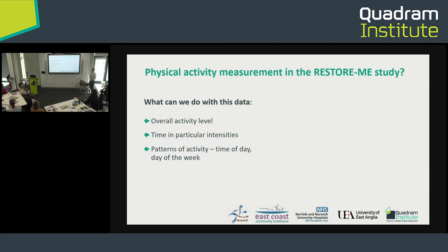We could also look at time spent in particular intensities. You can employ some thresholds along those different axes, and that will give you an estimate of how long someone might be spending sitting, walking, or doing more vigorous activities. And because all of the data is time stamped, we can look at patterns within the day or across the entire wear period. So if someone wears it for a week, we could compare their activity patterns in the morning versus in the evening, on weekdays versus the weekend, and so on. So it provides us with incredibly detailed, really rich data, far more than could ever be conceivably possible with a questionnaire.